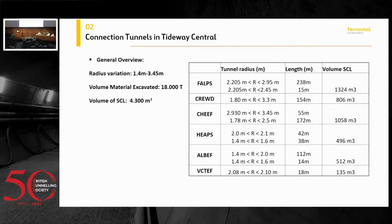From west to east, Falconbrook, Cremorne, Chelsea, Heaps, Albert and Victoria, they are kind of short connection tunnels. The longest is Falconbrook, at 238 meters. And the shortest is Albert, if I'm not wrong. No, sorry, Albert, 14 meters. So we're talking about around 20,000 tons of material excavated and around 4,000-something cubic meters of SCL sprayed.